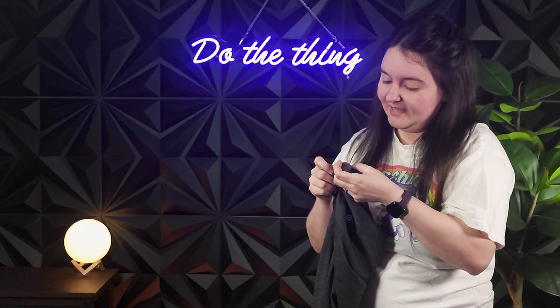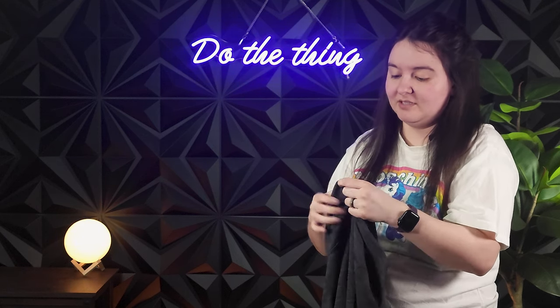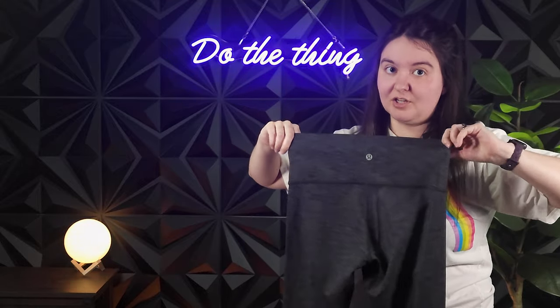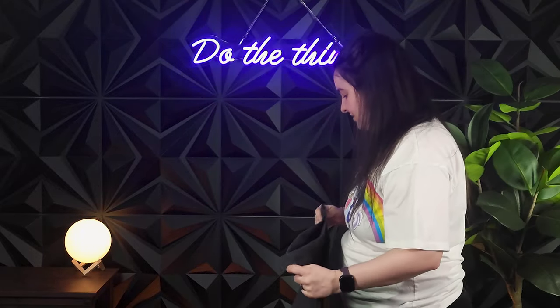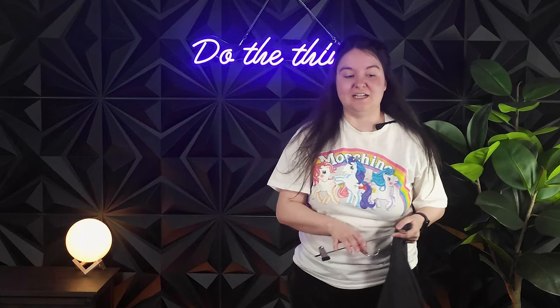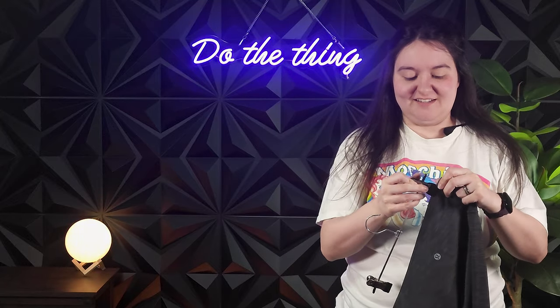Size 6. It has numbers around it that's showing me that this pair was made in 2017. So a bit old, but still a nice solid Wonder Under. And look, literally nothing wrong with these. Amazing condition since she's had them since 2017. Just flawless. I don't know how she takes such good care of her stuff, but I suppose since she has such nice stuff, better to take good care of it.